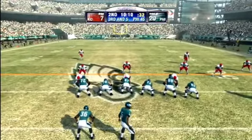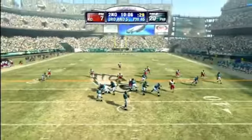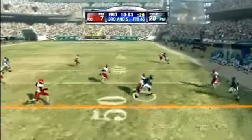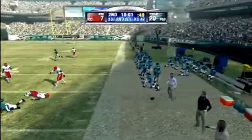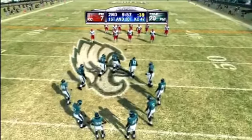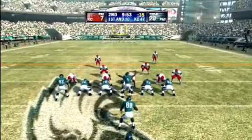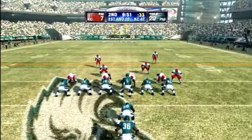Blue 55. Set. Looking to throw. Looking for an open man. With the catch. He's dropped in the open field. A nice completion to the tight end. I always thought tight ends were sort of like pacifiers for babies. You know, just about the time that you need a little security blanket, you know where to go.